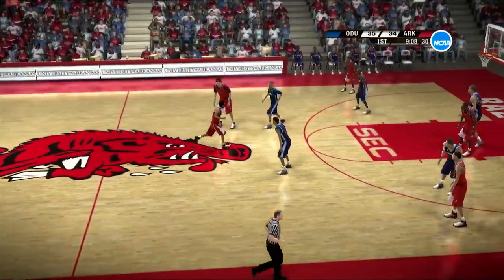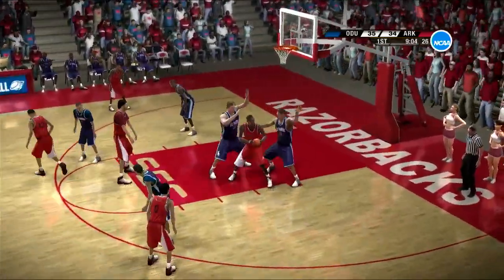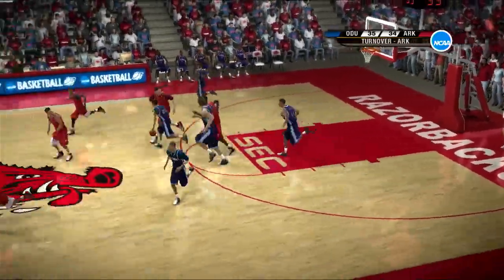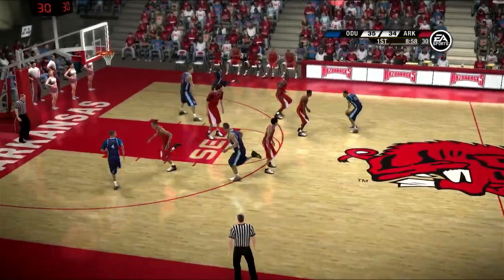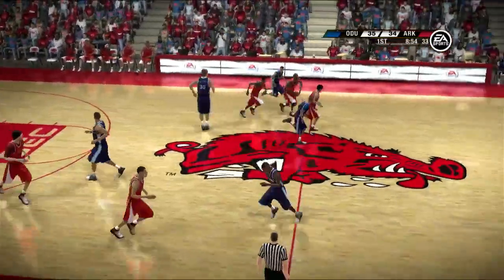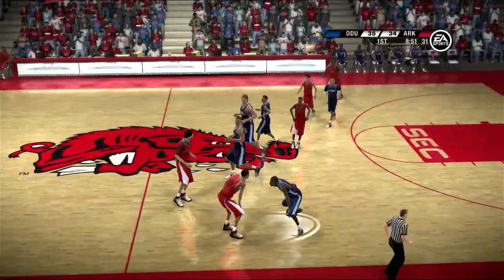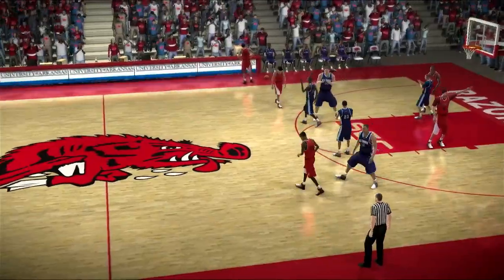Both teams looking to get things going here. The power forward in the paint. Takes some pride on the defensive end. On the dribble, gives it up. That was a great, great effort right there. Trying to play that passing lane. Anticipating really well. And the ball goes out of bounds.